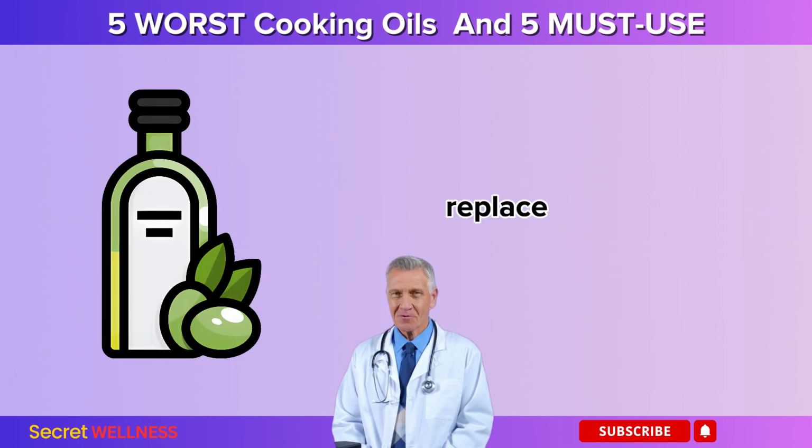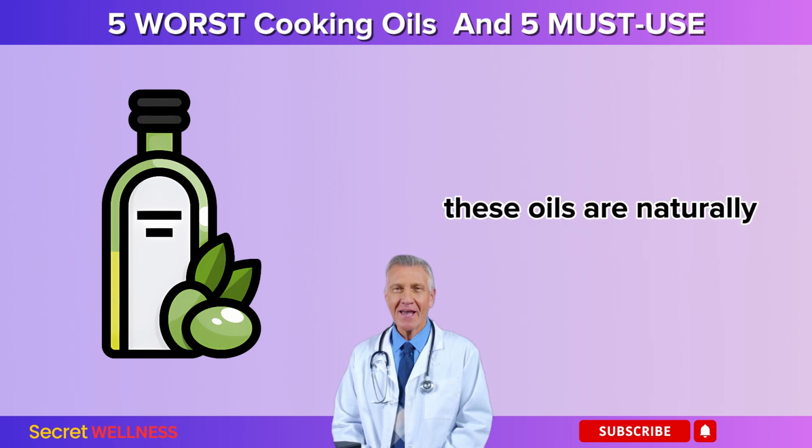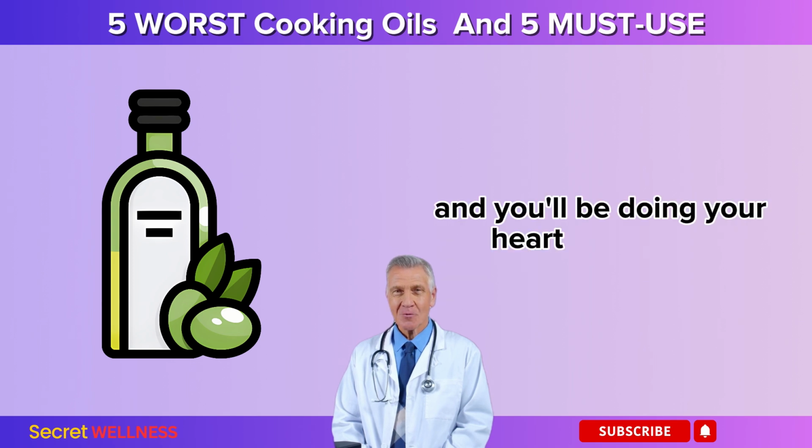The fix? Replace canola oil with macadamia oil or olive oil. These oils are naturally rich in heart-healthy fats and hold up better during cooking. Your meals will taste cleaner, your body will feel less weighed down, and you'll be doing your heart a big favor.